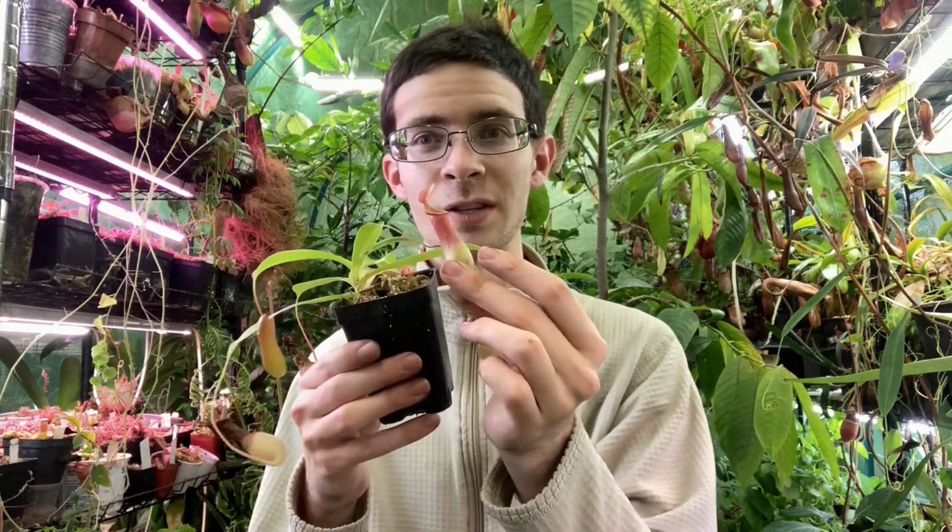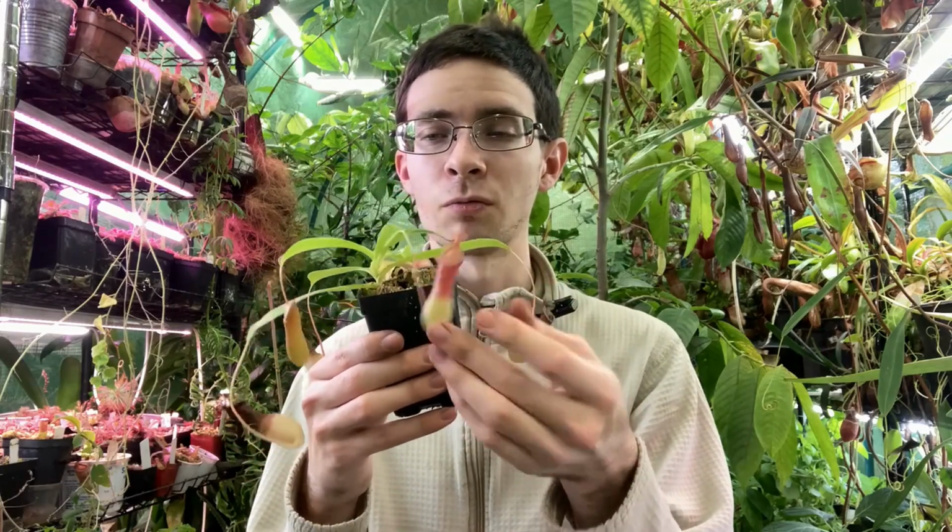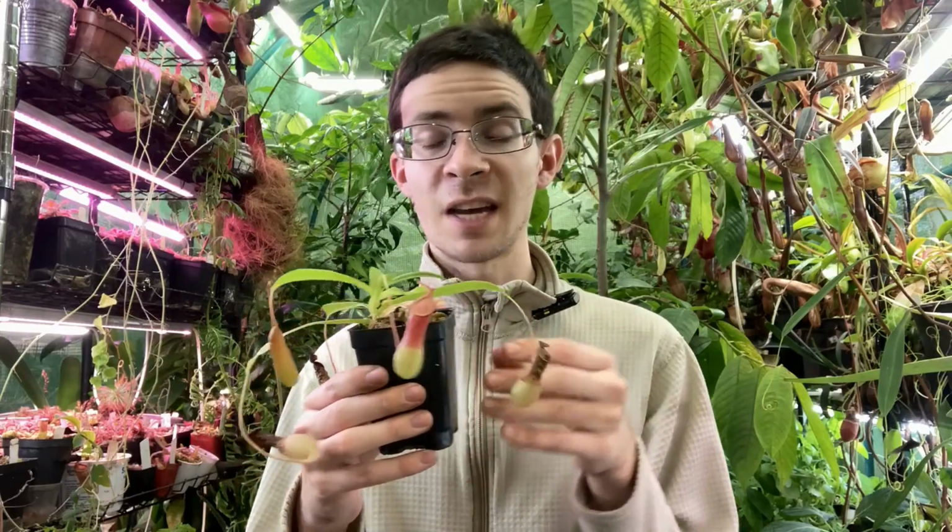So this is one suggestion that I have for a tropical pitcher plant that is really great, really easy to grow. It's not temperature picky either, like some other pitcher plants may be. It'll grow in very warm or very cool conditions. It doesn't care as long as you're giving it just enough light and keeping the soil moist.